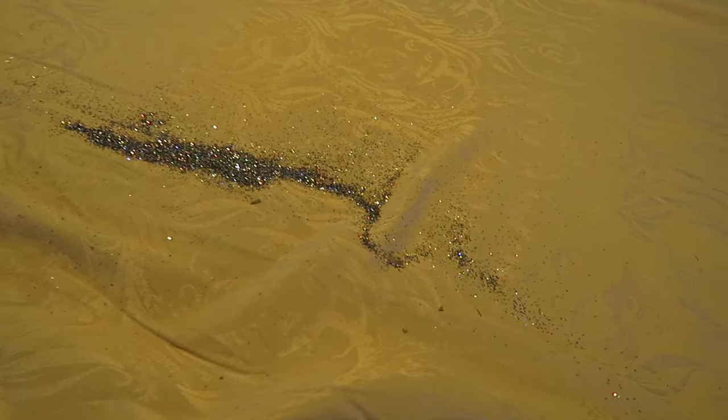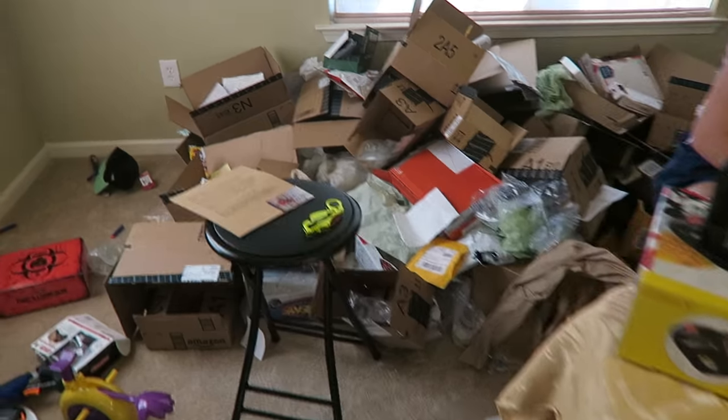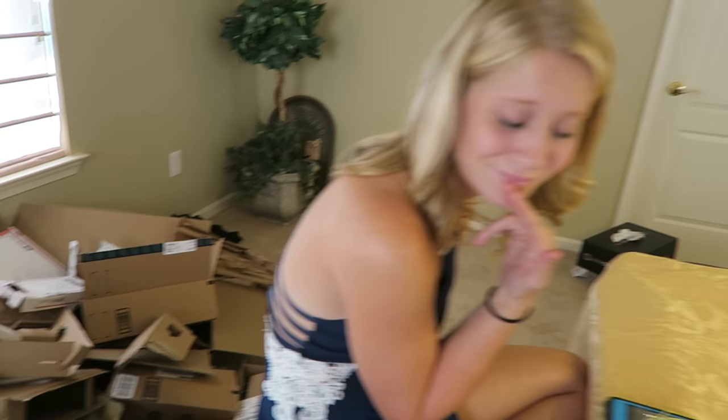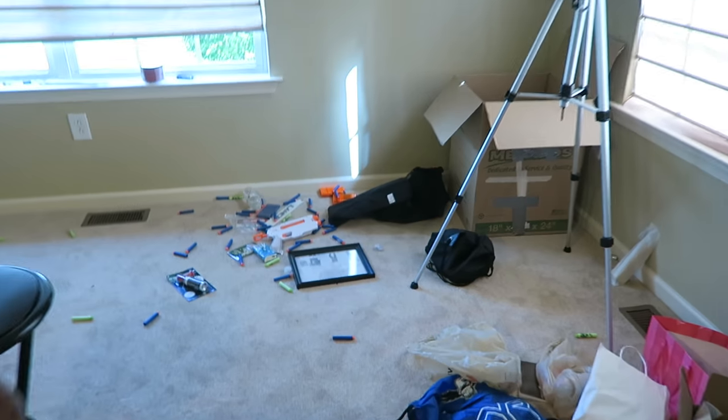Alright, so right now we gotta clean all this glitter up and we also have to get all these boxes up. Look at all this, guys. It's insane. You gonna help out? I probably don't have a choice. Alright, so we just got the majority of trash cleaned up. There are Nerf bolts everywhere. I gotta pile these up and get them all organized. But we're just trying to get the last bit of the trash and then we'll bring that bag out.